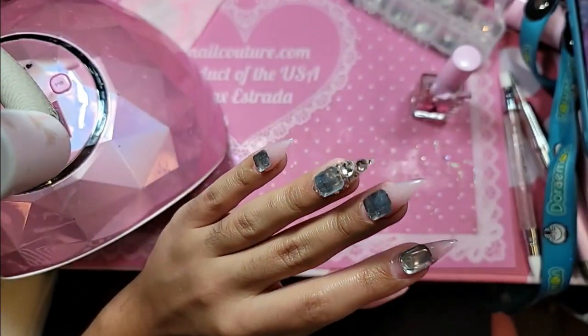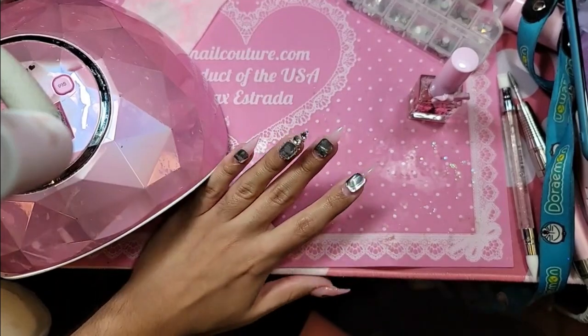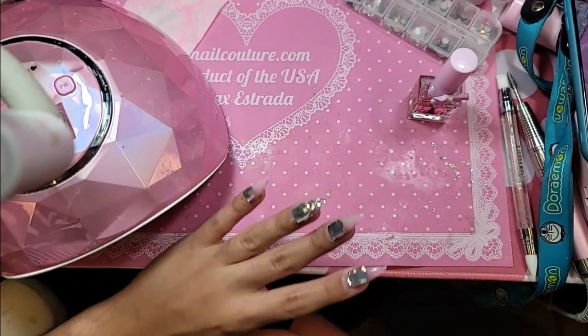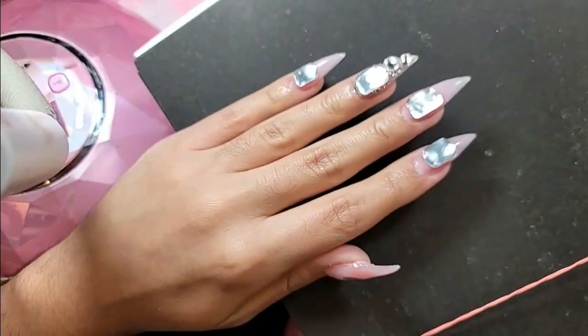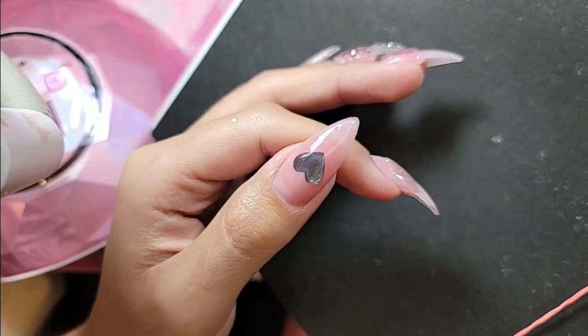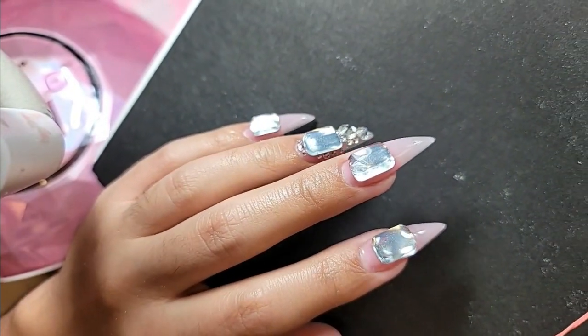I'm gonna put black paper underneath me so that way you guys can see this really, really pop. And look at on black how dope she looks, you guys. Oh, it's so pretty.